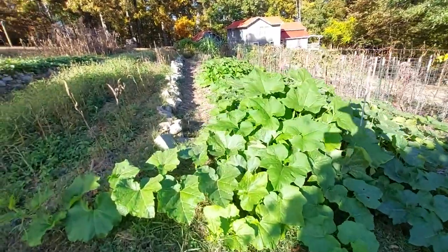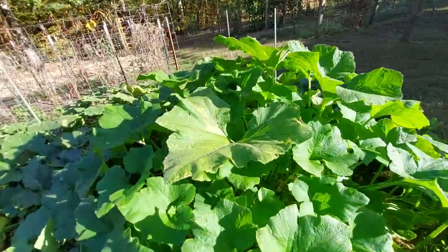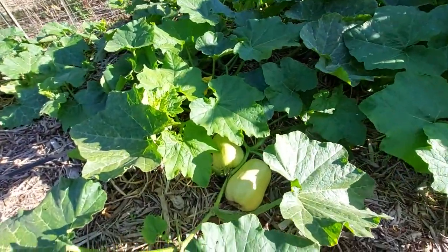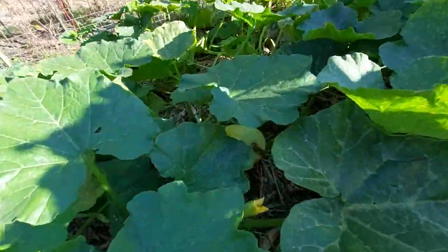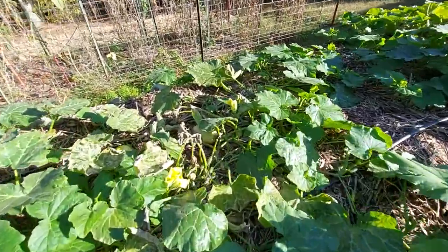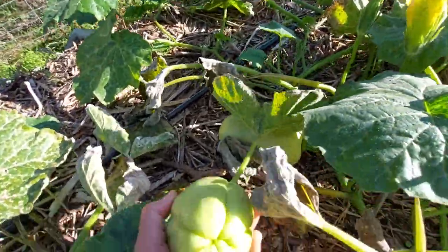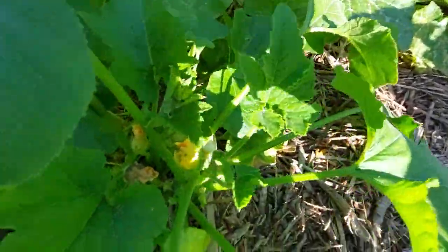And on this side here, this is the second crop of squash. I have patty pan squash right here. You can see that. They are huge. I planted them first part of August, and look at them. Those are supposed to be butternut squash, and I think they cross. It's a cross between patty pan and butternut squash. So I'm not gonna even save seeds from those. And I have a lot of patty pan squash. Look at that.